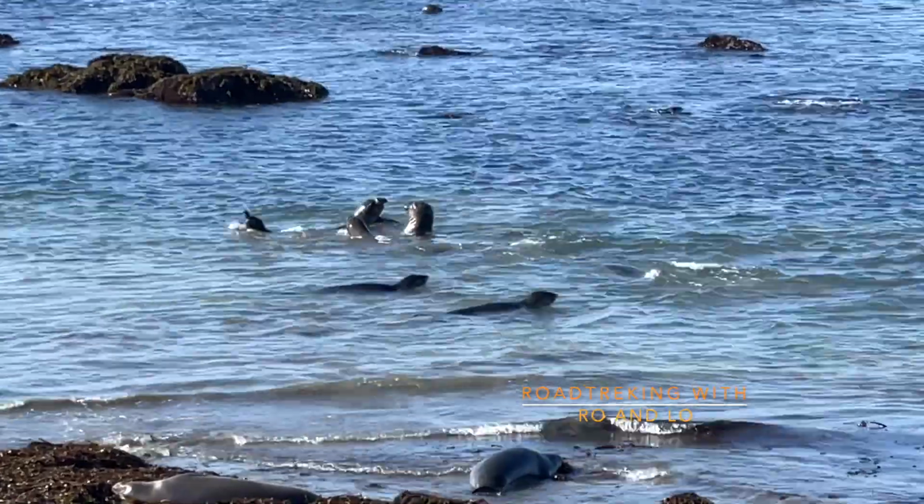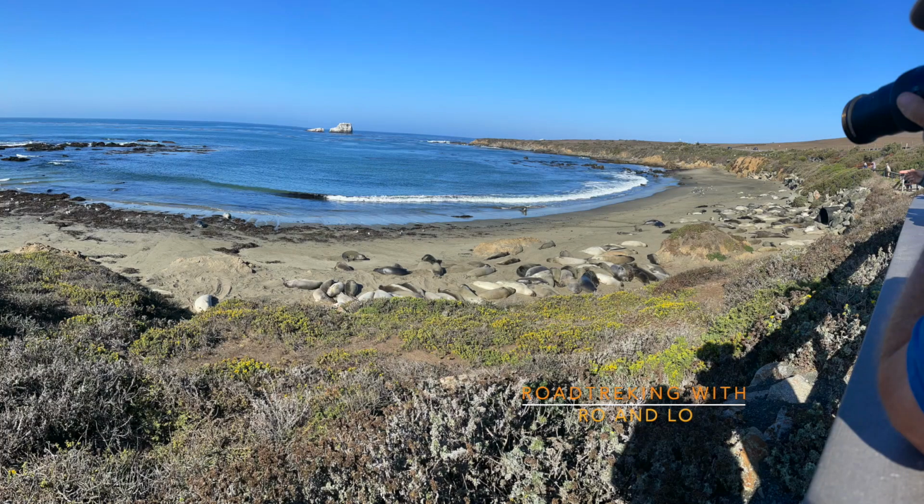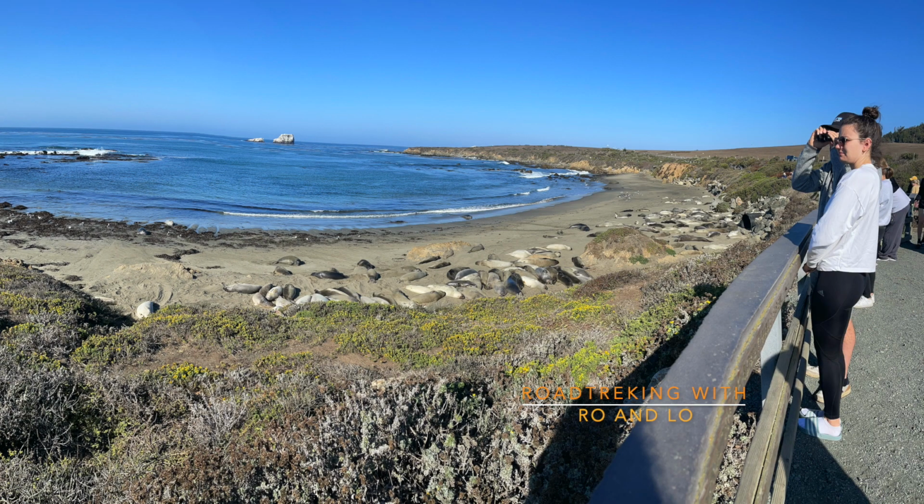You can spend hours out here watching the teenage elephant seals frolic in the water. And they play and they spar, and it's just really, really cool.